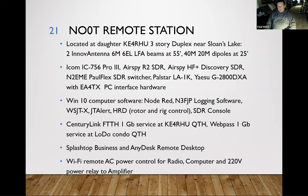Now, one thing you may want to consider is if you go over to Newegg, their website, if you search for reconditioned computers, they have these nice Lenovo computers. You can get a reasonably good one. I have a Windows i7 right now, and I think I paid $350 for the computer from Newegg, and it works like a charm.